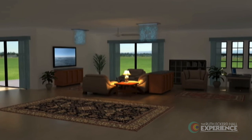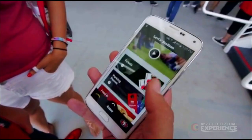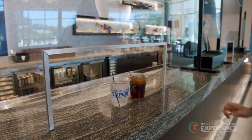When weather permits, beverage service will be located outdoors with a swipe of your card. Or use our new mobile app, and you'll receive a notification when your order is ready for pickup. It's super convenient to beat the lines upon arrival and at intermission.